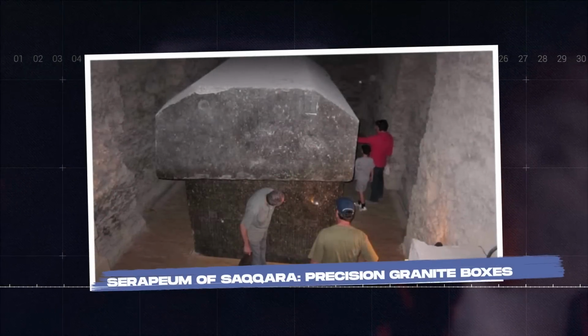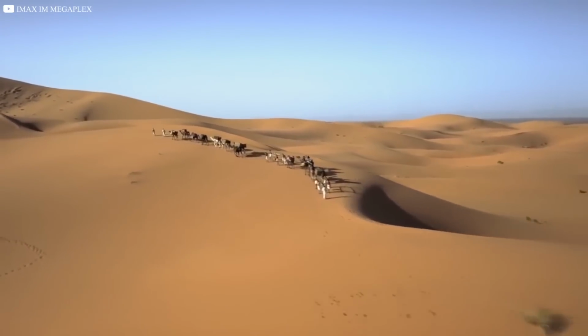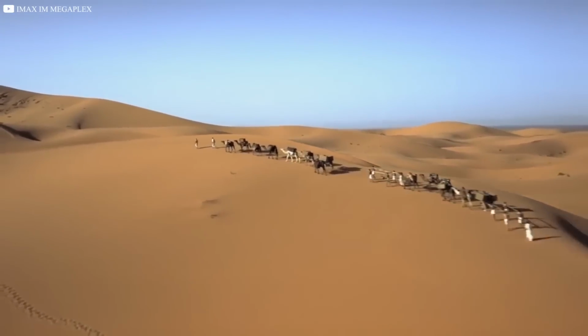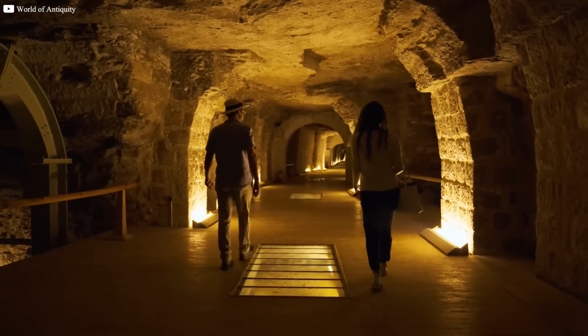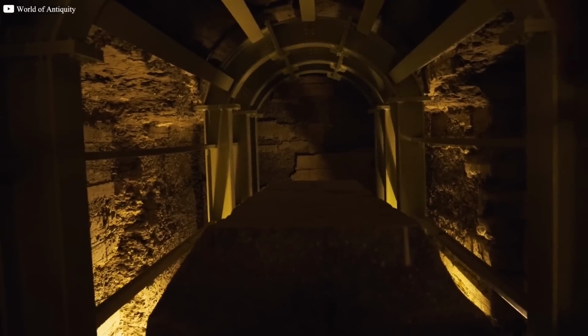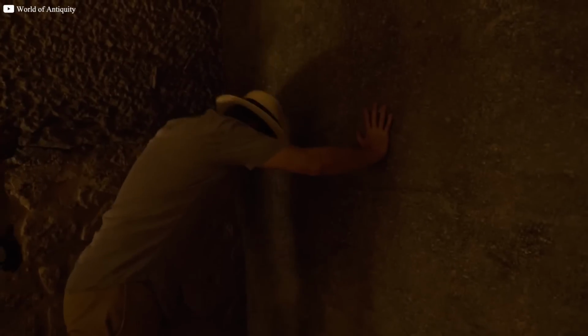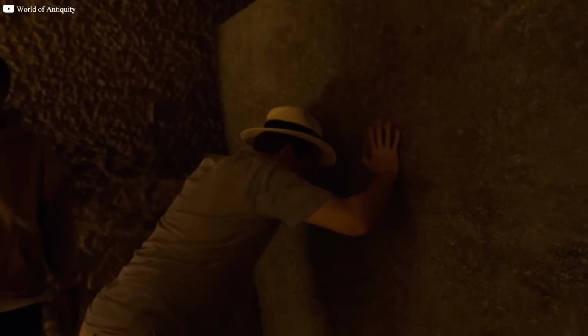Serapeum of Saqqara, precision granite boxes. Beneath the sands of Saqqara lies something that defies belief. The Serapeum is a vast underground network of tunnels and chambers. Inside are enormous granite boxes carved from single pieces of stone. Some weigh over 70 tons, and the granite was hauled from quarries hundreds of miles away.